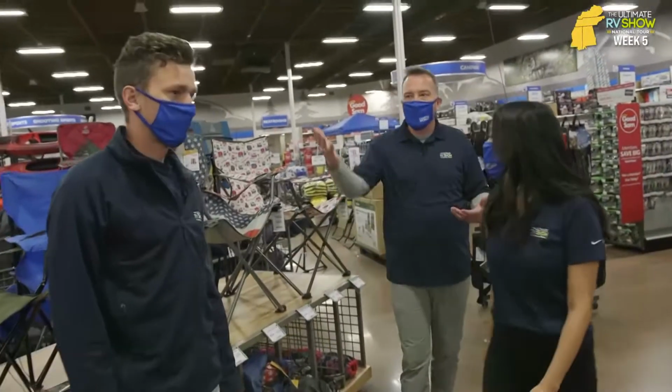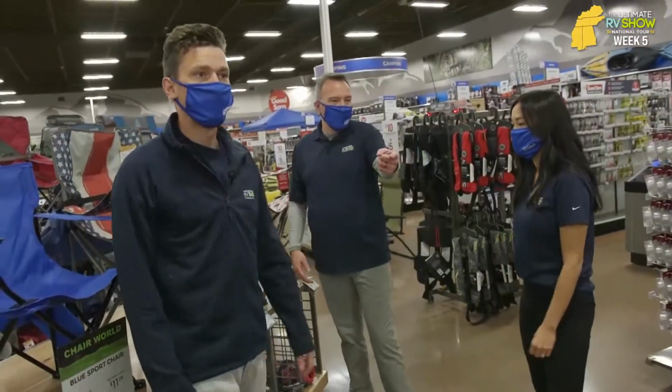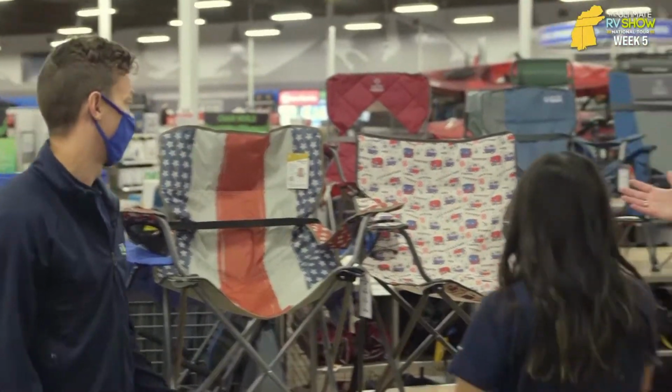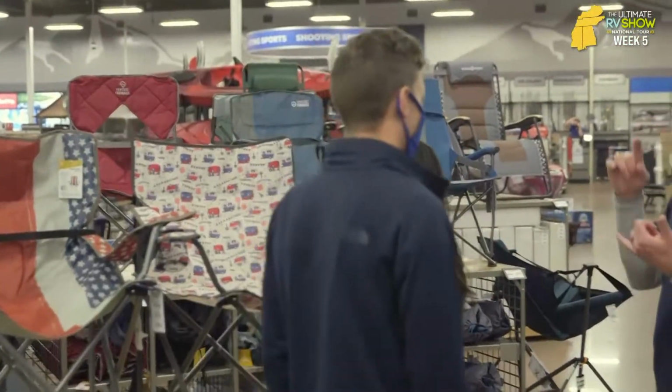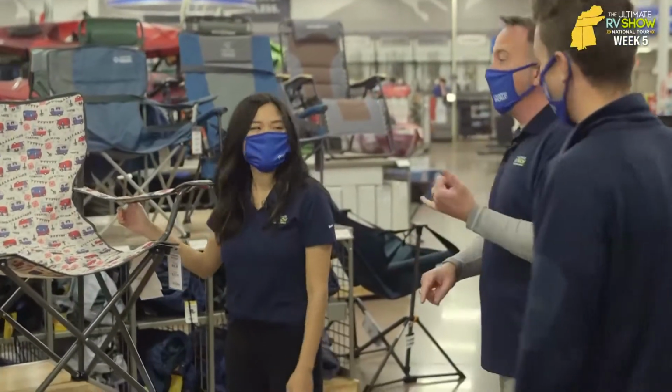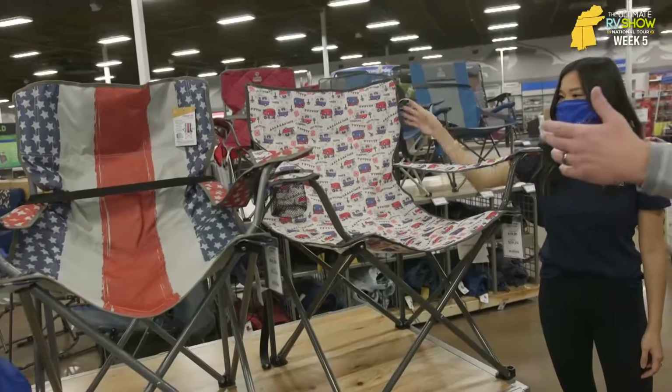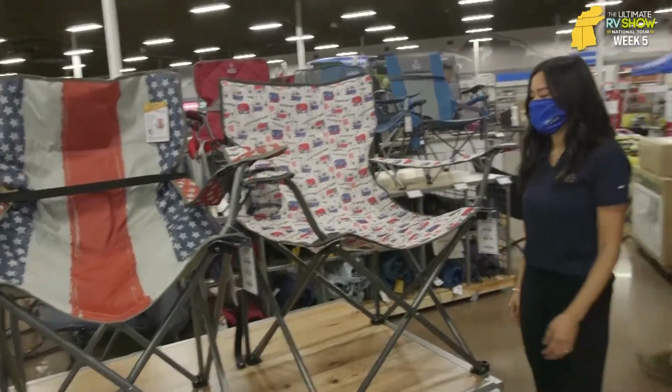So many sizes and options. We even have the little playmates. But if you want a cooler that's got a chair, why not get one of the cool Venture Forward chairs, which you can only find at Camping World and Gander. We have almost doubled the amount of chairs that we have. People say we want more chairs, we want more options. So you got the patriotic bag chairs, you got the regular sport chairs.